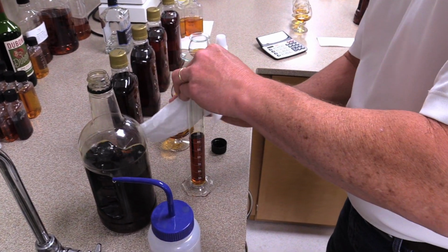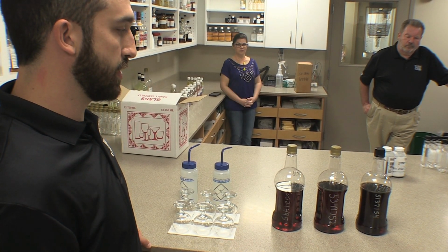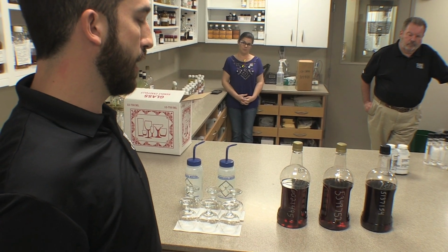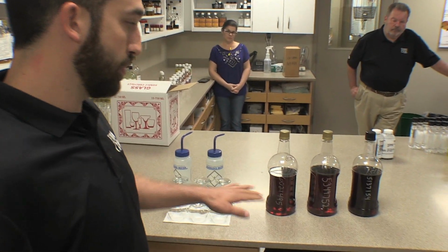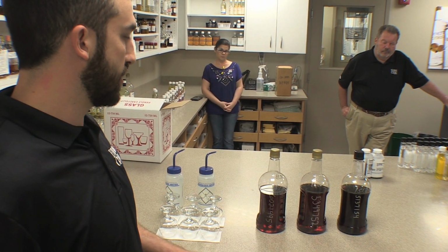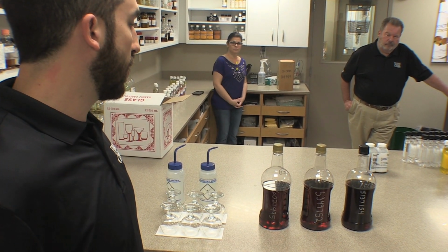So what we've got here are 3 barrel samples of Elijah Craig. So that's going to be our HH Reg mash bill, our 78% corn, 10% rye, and 12% malted barley. They're going to be in that 8 to 12-year-old range. They are uncut and unfiltered. This is exactly how they were coming out of the barrel. So we will try them.